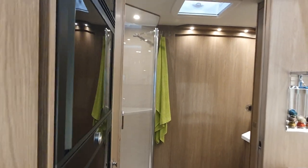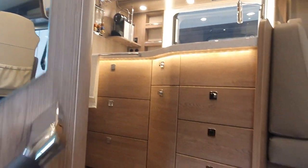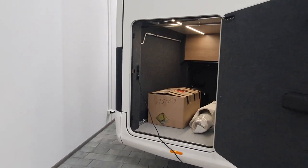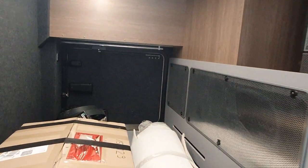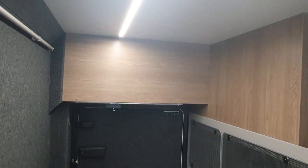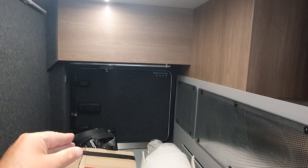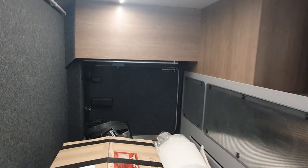Let's have a look outside. With a garage of this nature, you can store huge amounts of kit. Now, this has got a maximum of 250 kilos, which is a bit less actually than some of its competitors. It's also only got one large door. That one is somewhat smaller.